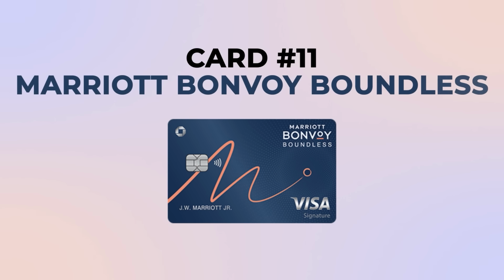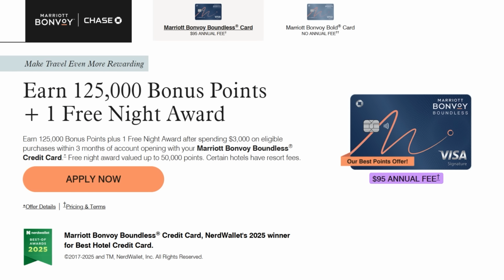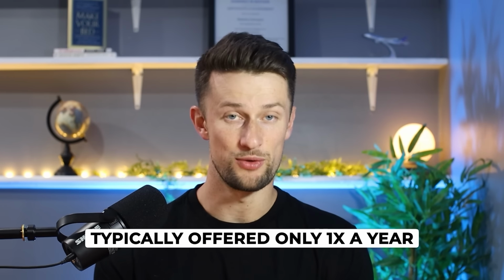Up next is the Marriott Bonvoy Boundless card. This also is a $95 annual fee credit card. And while I don't want to talk too much about the benefits on this card because they don't really blow anybody away, the sign-up bonus is what you need to know. This card has the famous 5 free night award sign-up bonus, where you can get 5 free nights redeemed within the first year that you have the card, redeemable at any rate under 50,000 points a night.